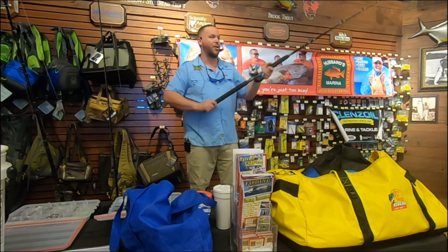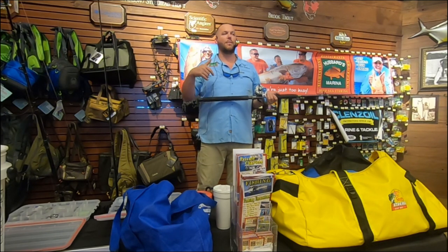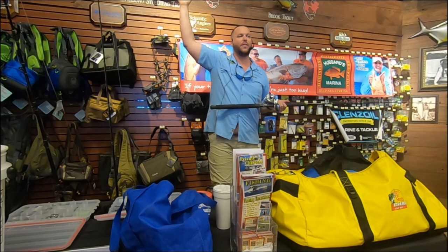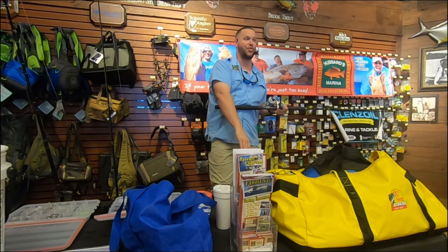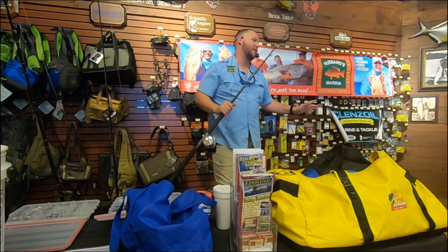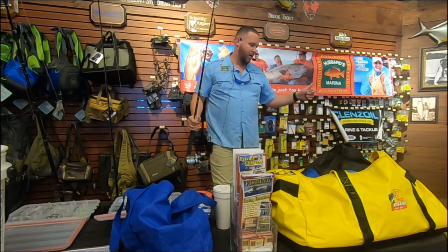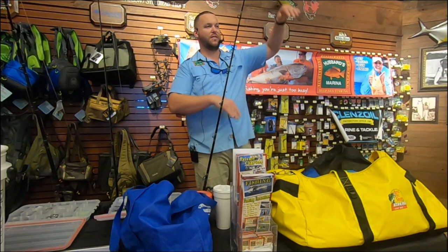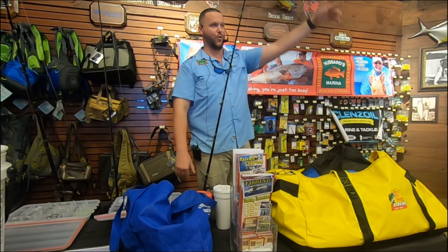I'm working that water column. But if I'm using monofilament, even if I raise my rod all the way up 10 feet in the air and let it drop all the way back down, I might only be working that jig like 6 feet because of that stretch. Whereas if you're using braided line, you're going to have less stretch. That jig's going to move a lot more when you move your rod tip.